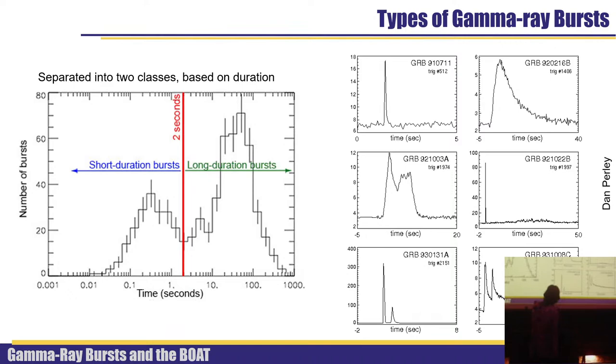And we have realized that these have different origins. They look the same to us in gamma rays, but the underlying event that powers them is actually different.